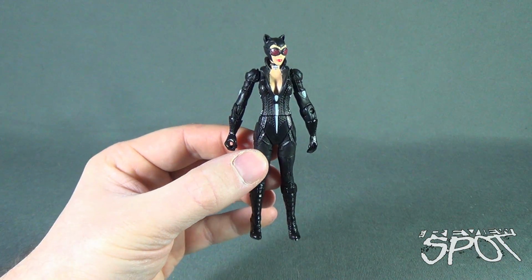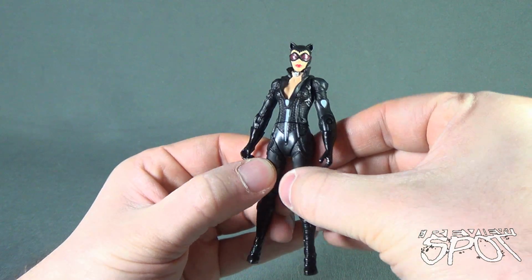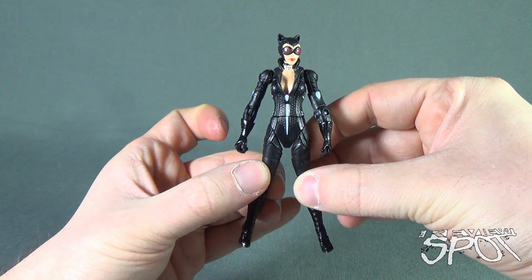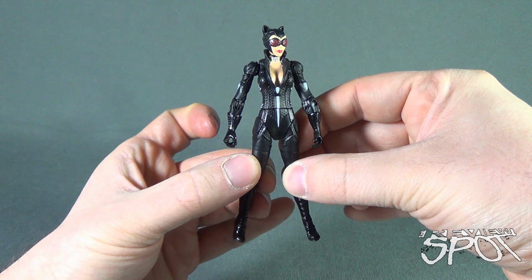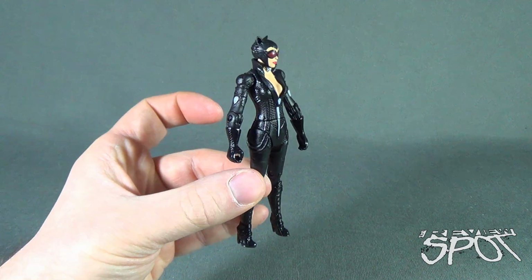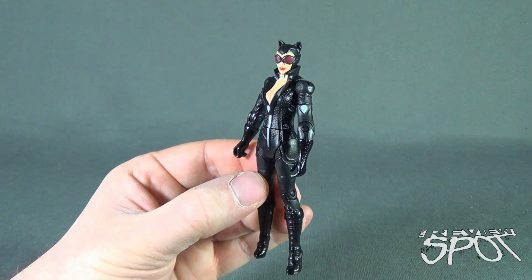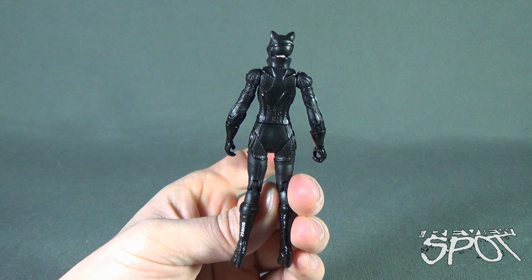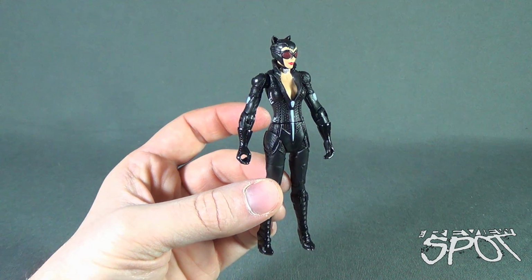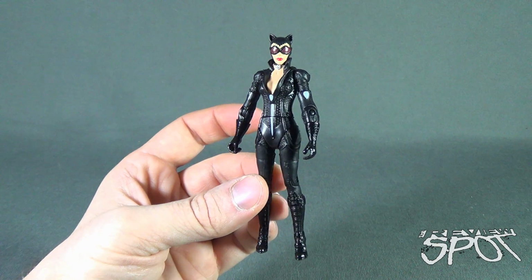I wish the legs could have posed a little bit better. I wish you could have got a stance going on. You could probably just heat the figure and kind of spread the legs a little bit more, let it cool to give her a wider stance. It's not a terrible figure. It's not one of my personal favorites. But as a 3 3/4 inch figure for Catwoman, it's not terrible. The whip, I will admit, is terrible.